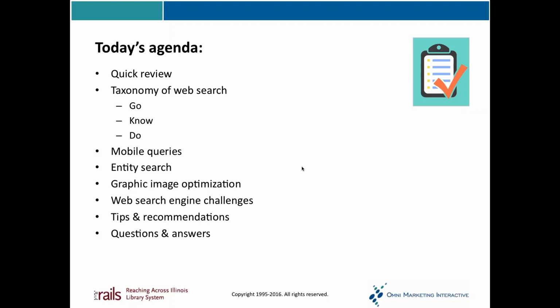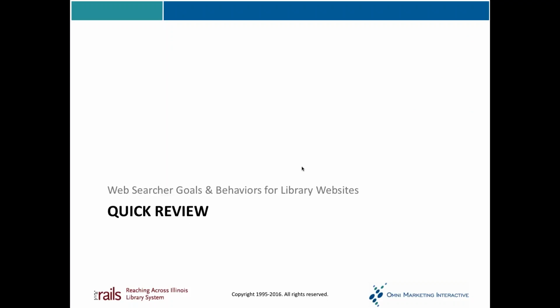We'll go over some challenges that we might have because the bottom line is if you're optimizing for people, you're optimizing for Google. If you're optimizing for people, you're optimizing for Yahoo. If Yahoo, Google, and Bing have to catch up, so be it. Let them catch up. Always optimize for users first. So I have some tips and recommendations, some good examples, as well as some semi-good examples, and we should have time for questions and answers.